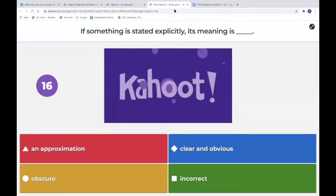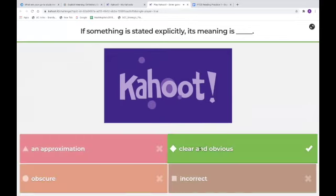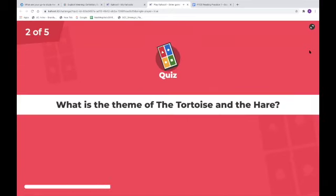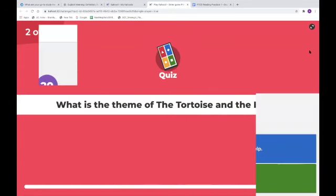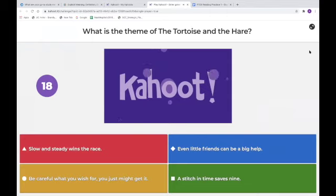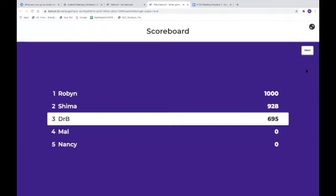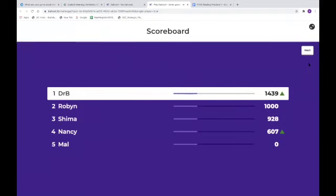If something is stated explicitly, its meaning is an approximation, clear and obvious, obscure, or incorrect. I think it's clear and obvious. All right. What is the theme of the tortoise and the hare? Slow and steady wins the race. Even little friends can be a big help. Be careful what you wish for, you just might get it. Or a stitch in time saves nine. I think it's slow and steady wins the race. Oh, I'm winning.